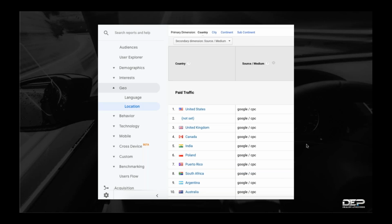Why is this number two not set? Why does it give you every other location but the one that says not set? So the not set, more often than not, is because the traffic coming in that segment is from display. Or it's because the accounts are linked incorrectly. Got it. So that's why it comes through as not set.